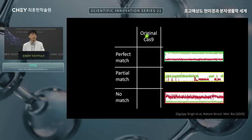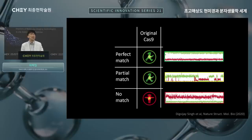When you look at single DNA-Cas9 complexes, when you have a perfect match, then for the original Cas9, you get mainly green signal. That's basically the green light that tells the protein to go and cut the DNA to start the genome editing process. But when you don't have a good match, then you get mainly red signal. Again, it's the red light that tells the protein do not cut. The problem is that when you have partially matching sequences, instead of giving you the red light, the protein is confused, flickering between the green and the red light, and that results in the cleavage of imperfectly matched sequences.